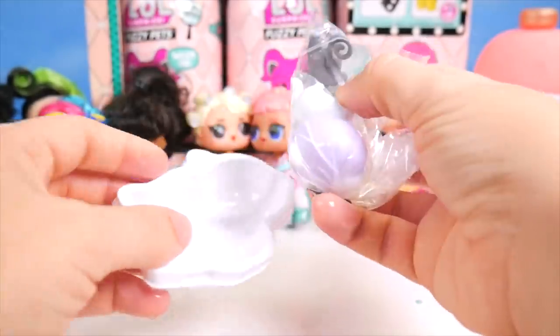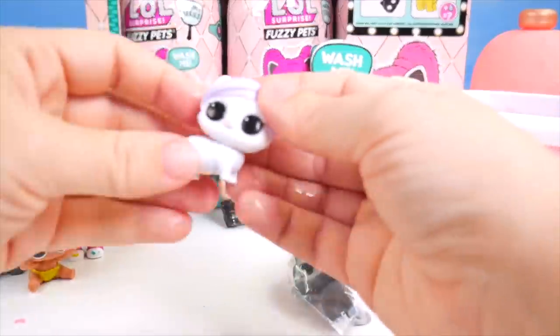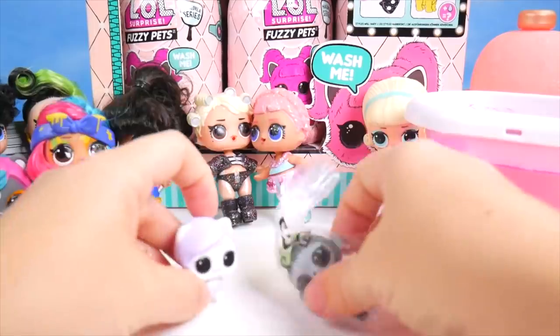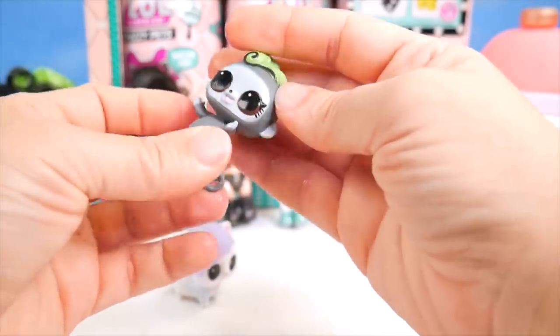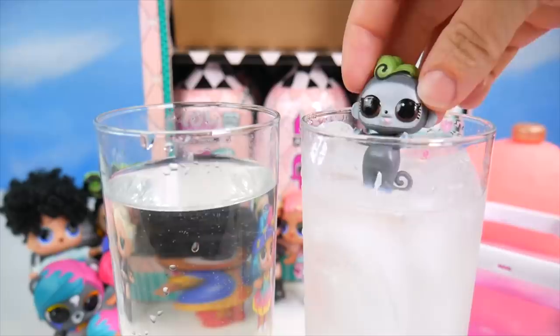Two pets. This is the one that's special because I get two pets in here. It's the great ferret. So pretty. And who's this over here? It's a batty monkey. You're too silly. Let's see how you like to have fun in color change.